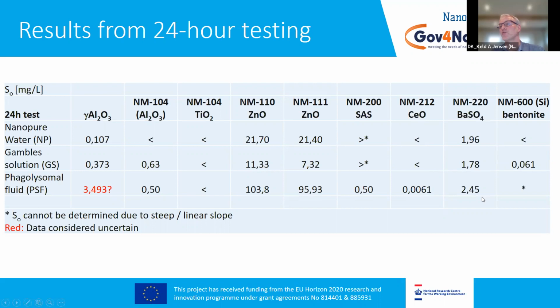And for barium sulfate, which I did not show, there's more or less even solubility over 24 hours in the water, Gamble solution and phagolysosomal fluids. When we look into the bentonite, we saw some issues here. We did see dissolution if we calculate it according to silicon, but not according to aluminum. And in fact, it's dissolving incongruently, and it looks like this is basically due to impurities with silica material in the bentonite. So it's not so easy to calculate the dissolution and solubility of the bentonite due to these impurities. And it would also require quite some additional time to actually get some dissolution of the bentonite in our setup.